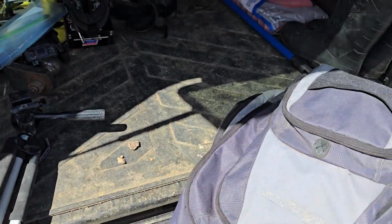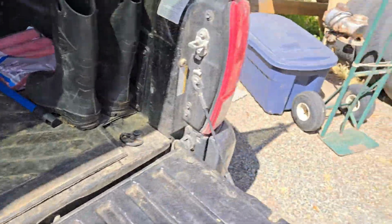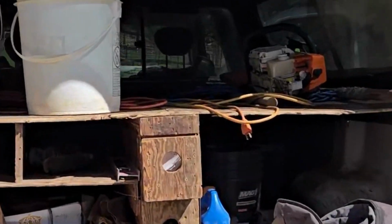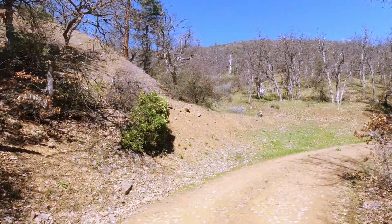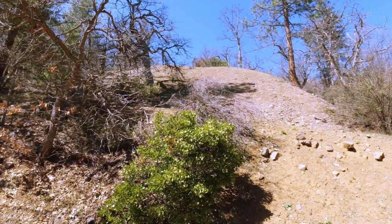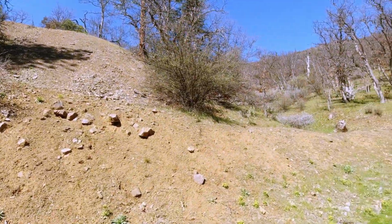We are getting ready to head out. So I'm getting all my stuff and putting it into the back of Daryl's truck, and then we are gonna head out to the mountains and find some gold. There was this place he wanted to check out first before we get up to where he found some gold. It's a giant tailing pile. He hasn't worked this one yet, so we're gonna see what we can find here.